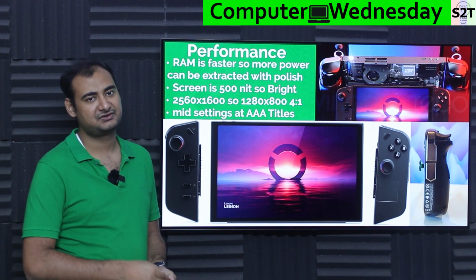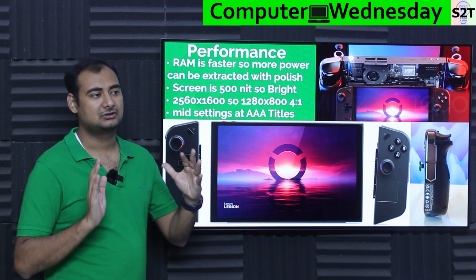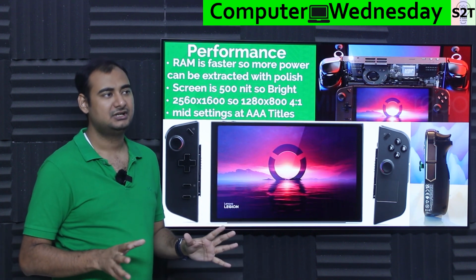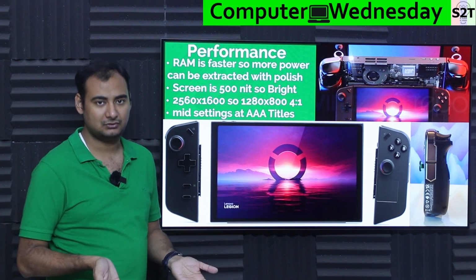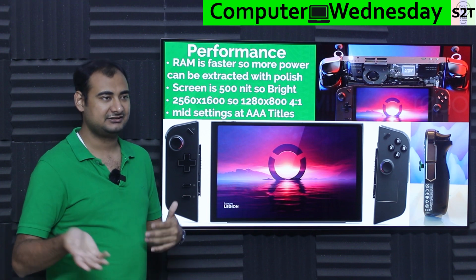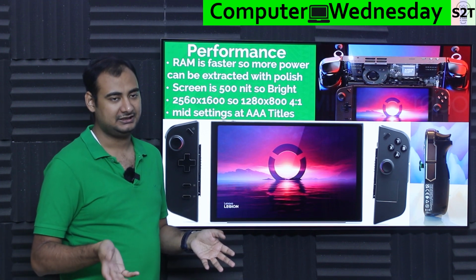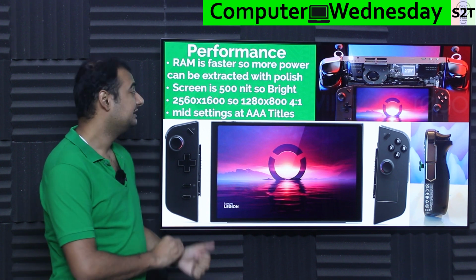Now the biggest performance difference between this puppy and a ROG Ally is the RAM. So be mindful, the ROG Ally when it was released had a different sort of oomph compared to what they have now, it's a bit more mature, a bit more polished. It's exactly like how the PS3 was launched, and the PS3 at the end of its life cycle was much more powerful. It was not a hardware change, it's simply that the software became much more efficient with it. The same will happen here.